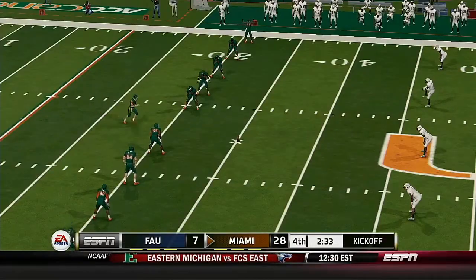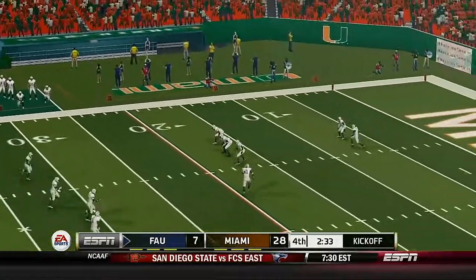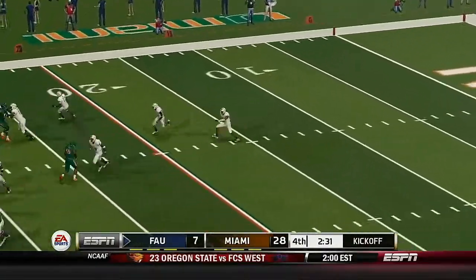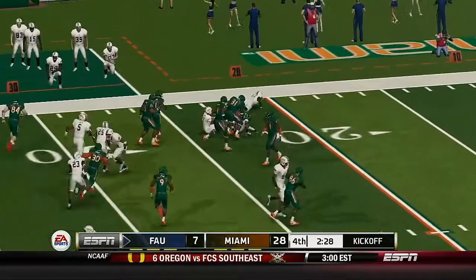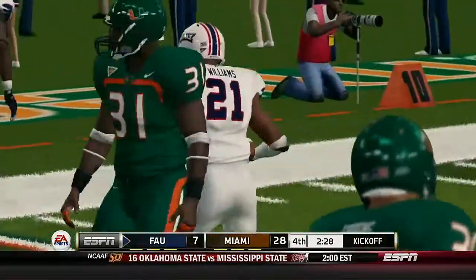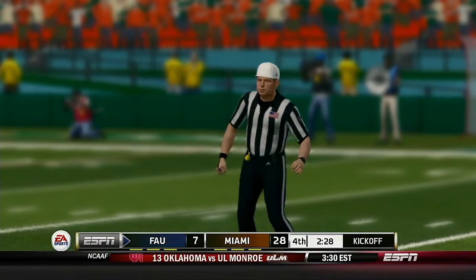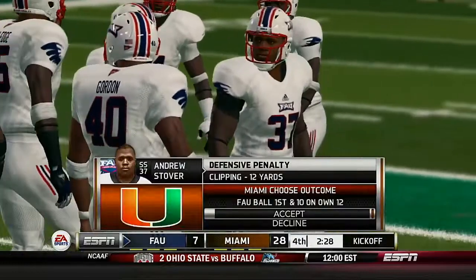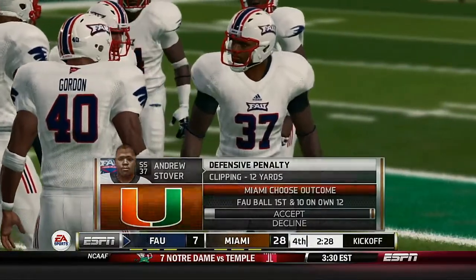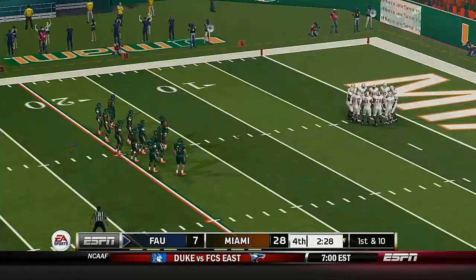The kicker looks like he's ready to kick this one off. Caught at the eight. This one might be coming back, folks. Let's check out the penalty. Personal foul. Clipping. Receiving team. Clipping is the call, and now they'll have to find a way to make up those yards right here.